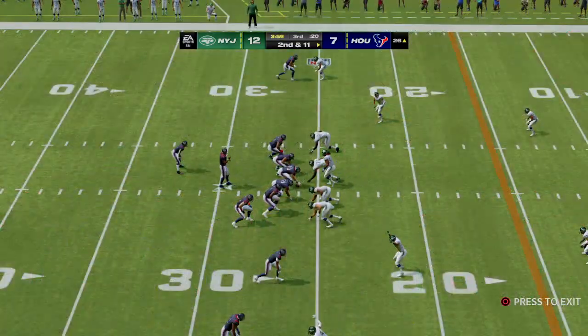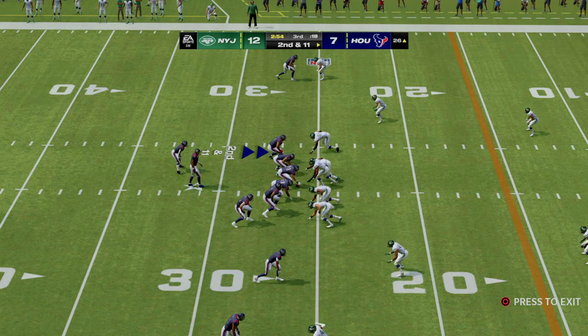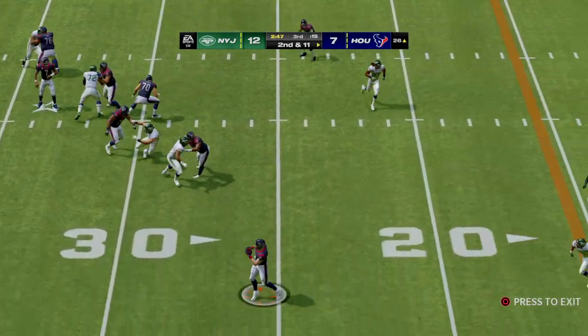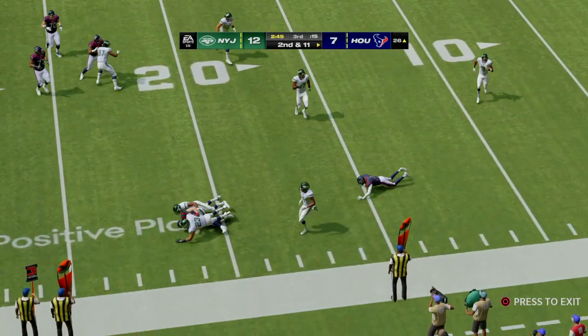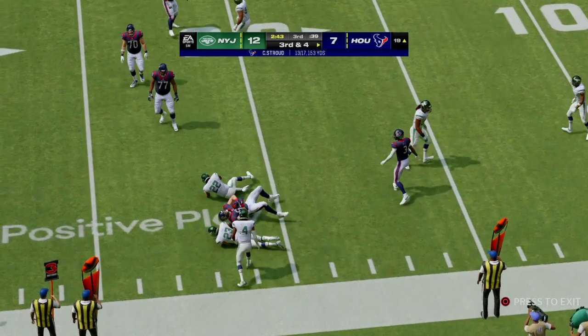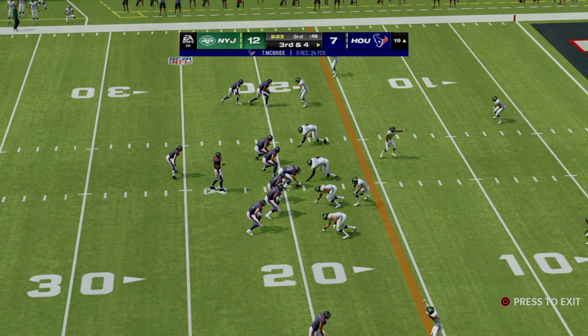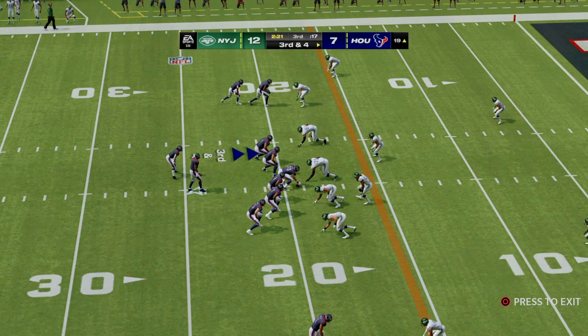So after the loss of a yard, they'll look to push forward here on second down and 11. Operating from the gun, Stroud. A short one here, caught by McBride. So the completion good for 7 there. And that'll bring us to a 3rd and 4.